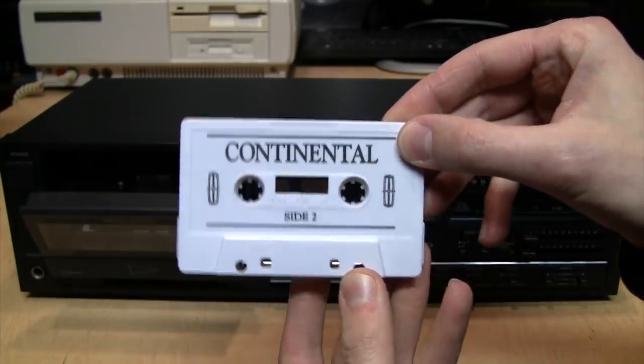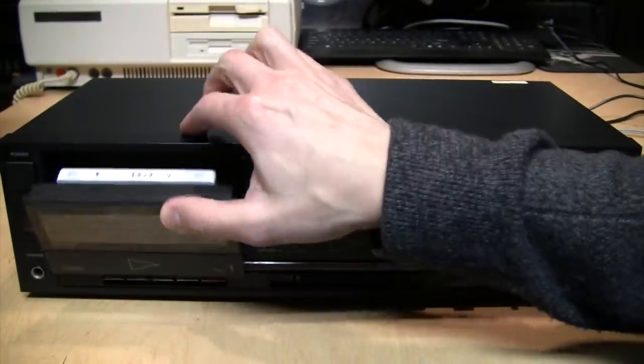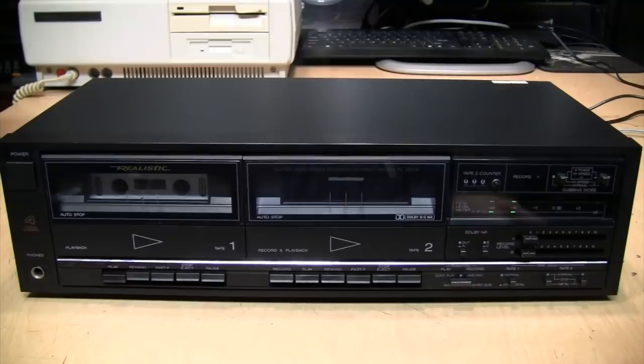And here's a sample of some of the music on side two. Gotta love that Yamaha DX7 harmonica sound.